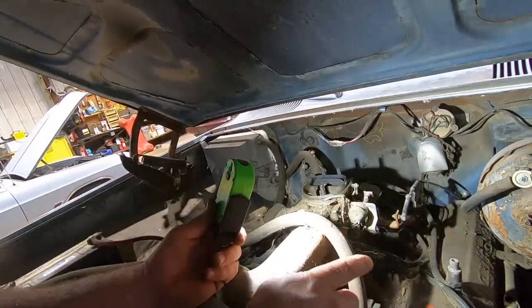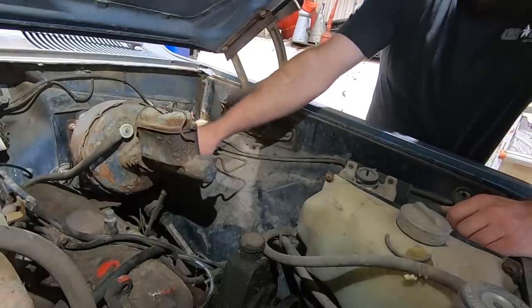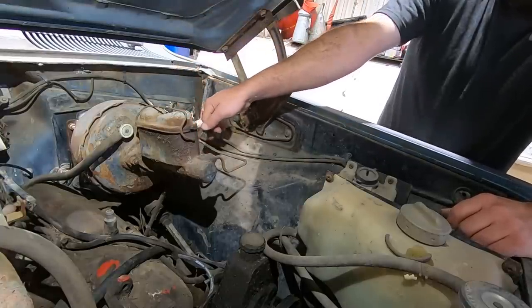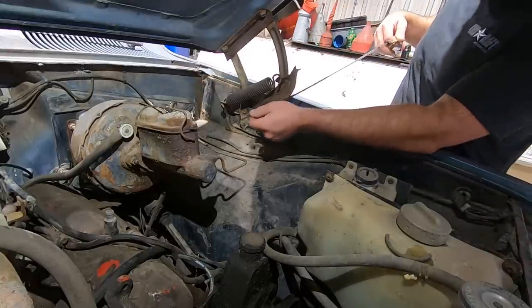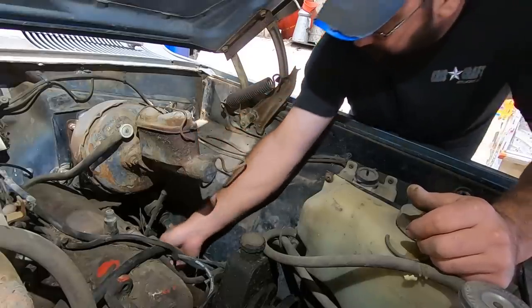Let's check the dipstick, Jimmy. Think with your dipstick, Jimmy! Of course, they hide it over here. Oh, look, there's a perfect spot to reach in between the master and the booster and the brake lines to get it out. Oh, full, black as can be. Just what we were looking for. How many plug wires on this side?